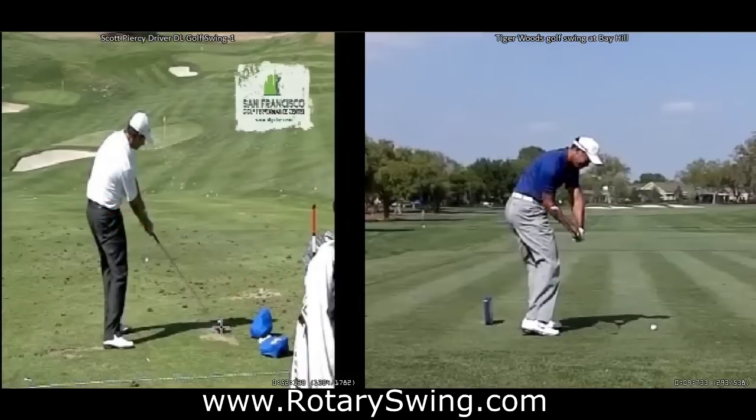Now if he squares the hands too much, so he's coming down and he tries to time it up so he doesn't block it out to the right, and he really flips the hands and it goes too much, now the club head is swinging to the right, but the face is pointing to the left. And when that happens, you get a big snap hook.